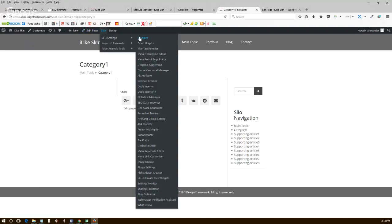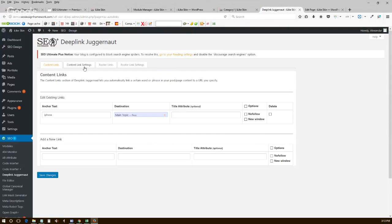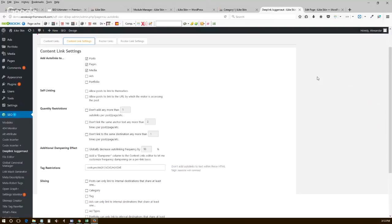And if you're interested in virtual theming, you can do that with Deep Link Juggernaut pretty easily. You can also set up content link thresholds so that you can determine what type of post types you want. You can determine if you want to cap it at a certain amount of links. If there are 2 keywords that you have that are determined to rank on one page, you can say I only want one of them to rank.